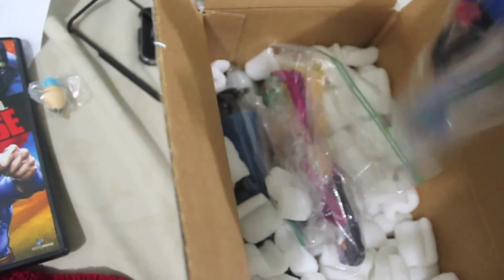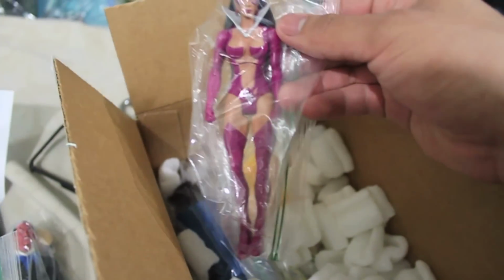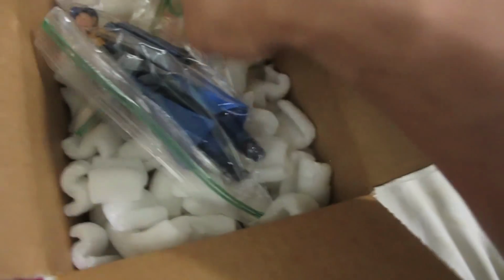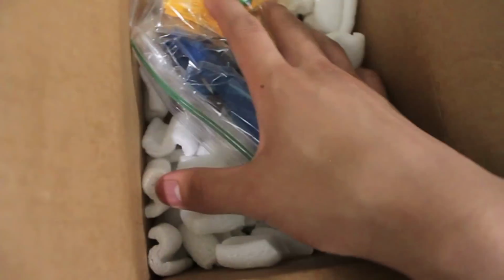I traded for a Sinestro, Thal Sinestro. Wanted him for a minute. And a Star Sapphire. So it's nice that I have her. And then the Question. Pretty damn dope. First time ever seeing these figures too. I passed on them. I never really went out and got them. But yeah, thank you so much, man.